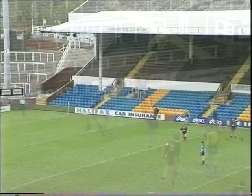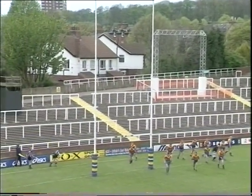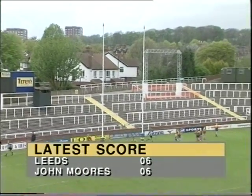Rob Andrew style run up, and he kicks it straight through the middle. Touch judges both in agreement there.